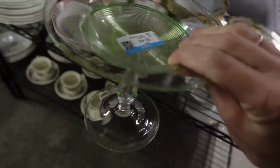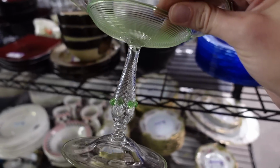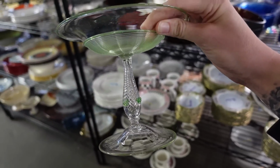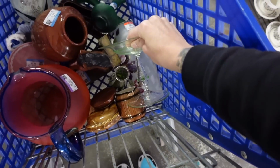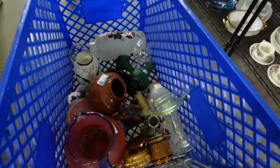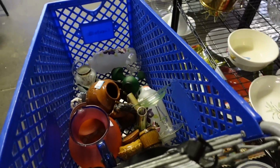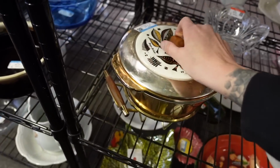Back here, this was a neat art glass piece. I liked the way the glass was applied to it. I don't know who makes it, but I liked the care that went into making this piece, and so I thought that maybe this could be something. And I did grab that. I'm willing to make more possible mistakes when I'm at the Goodwill, because if I buy something and it turns out not to be the greatest, I only spent $3 on it.